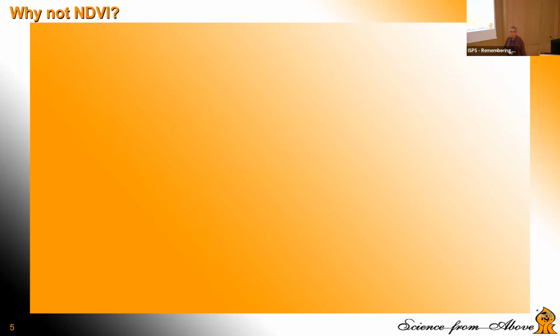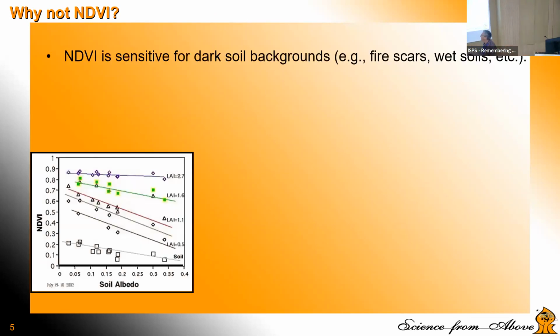Now I'm asking, why not NDVI? It looks okay. So there are several reasons. First is that the NDVI is sensitive to dark soil background, for instance, the fire scars, the wet soils, etc. Here is the NDVI versus the soil albedo. When the soil is exposed, there is a difference in the soil albedo. When the LAI is high, we see no change in the albedo, in the NDVI.